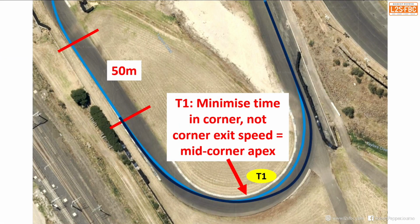And if we look at a classic late apex line here, you can see that the late apex line is quite a bit longer. You're going to have to slow the car more to rotate it, and then you're not going to make that time up down the straight.